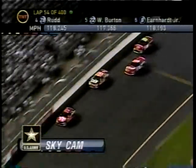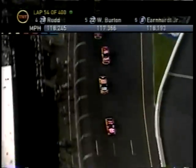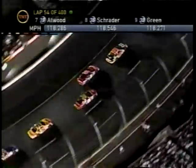Now, just a second ago when we had that shot, the 22 car, Ward Burton, actually pointed out the window to Dale Jr. that, hey, if you're going to get me, I want you to go down low.